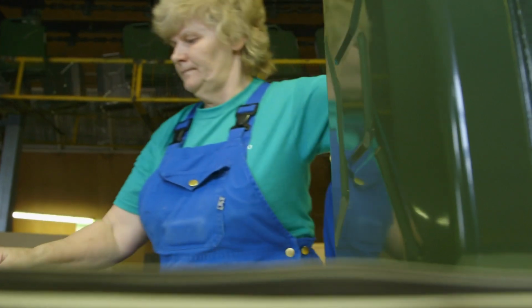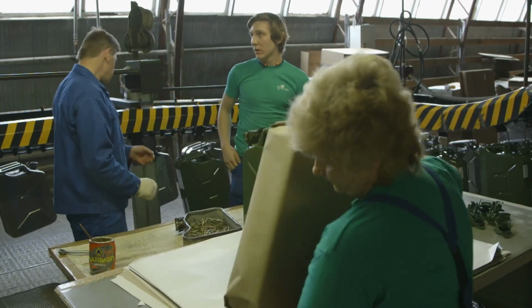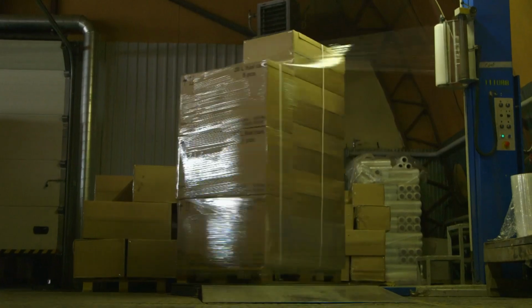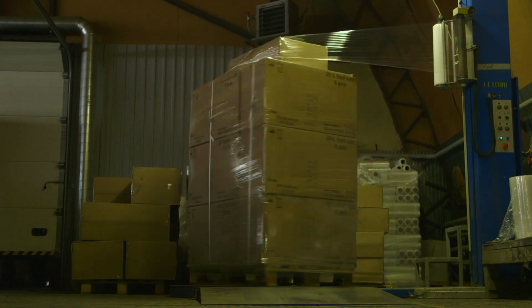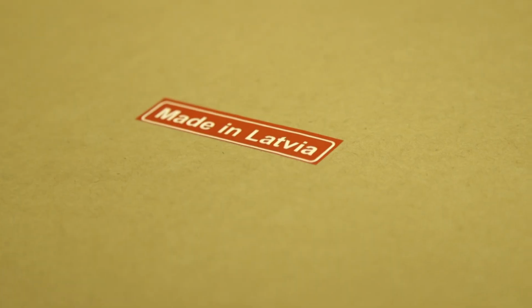All final checks are made at the packaging area. All seals, pins and locks are tested before being packed and shipped to civilians and military personnel alike all over the world. Maybe the jerry can seems a very simple product, yet it requires 80 different operations to produce one single jerry can. The jerry can, truly a wicked invention.